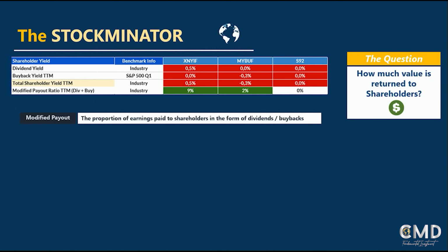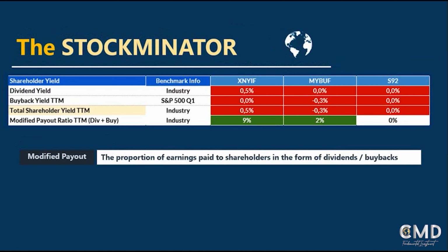We are then looking at the shareholder yield, and we basically in general want to understand how much value is returned to shareholders through dividend and or buyback. We're not going to spend too much time on this. You can see the dividend yield, a small one for Xinyi Solar, while as we mentioned, Meyer they have issued more shares over the last year, and we could foresee that this will happen again in the coming years.